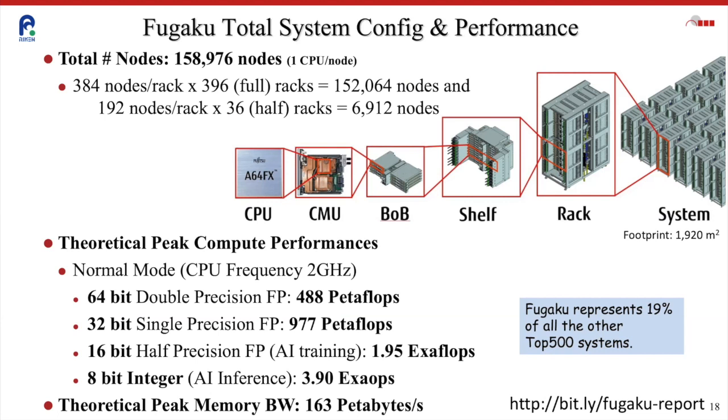It has a peak performance, for 64-bit floating point arithmetic, of just under half an exaflop, about 488 petaflops. It can do single precision close to an exaflop, and it can do 16-bit half precision close to 2 exaflops. And that's driving the CPU at 2 gigahertz. I'll show some examples where that's been pushed to 2.2 gigahertz, where they actually exceed 2 exaflops of performance. So, a very impressive machine. The Fugaku system is about 19% of all the other machines on the top 500 list, just to put that into perspective.